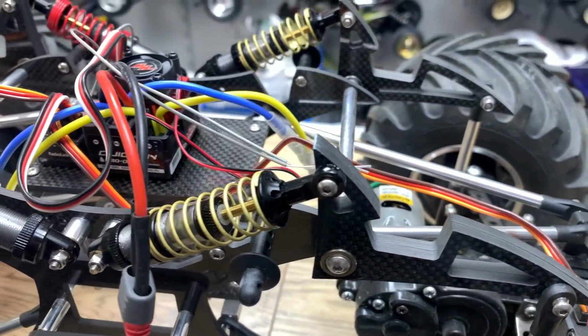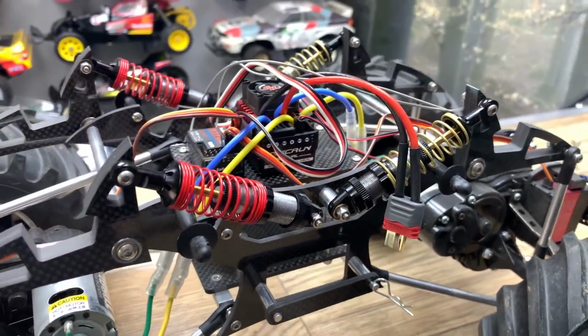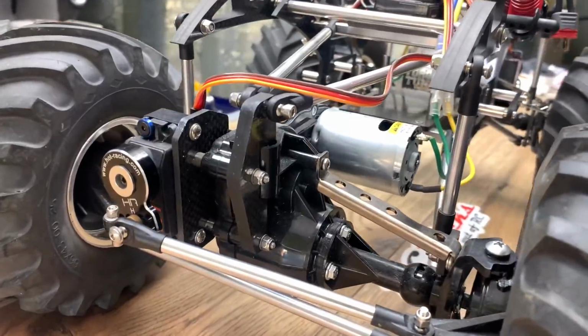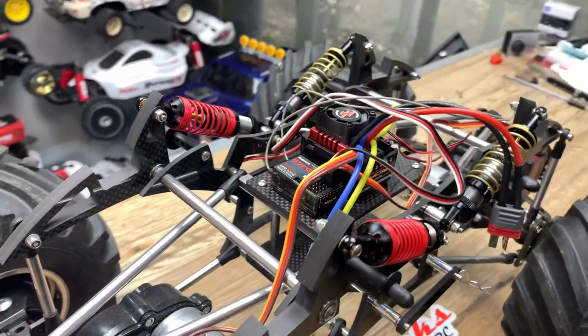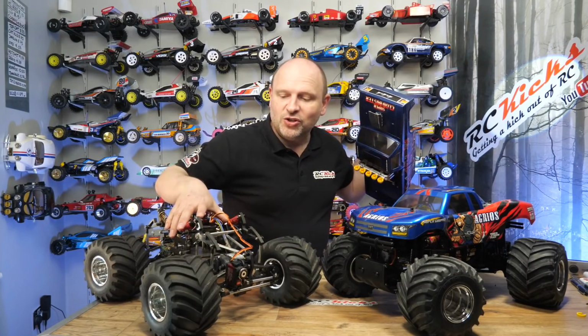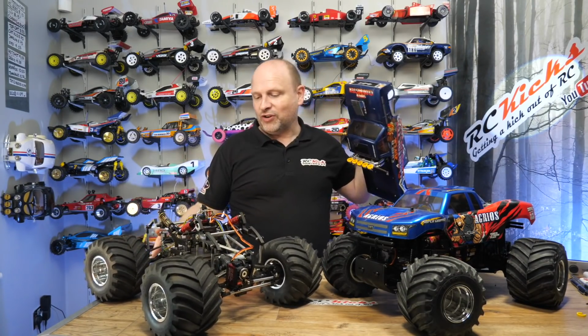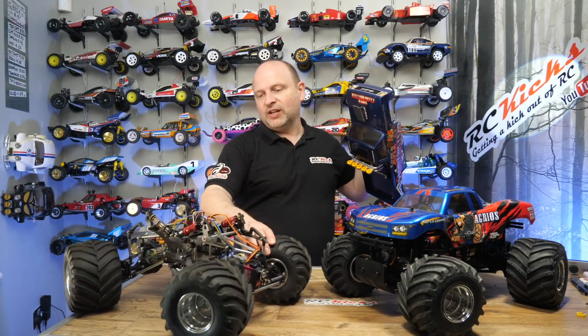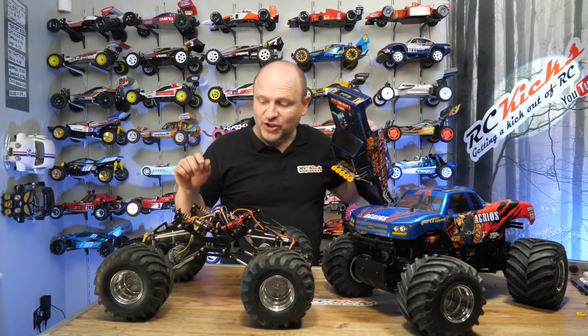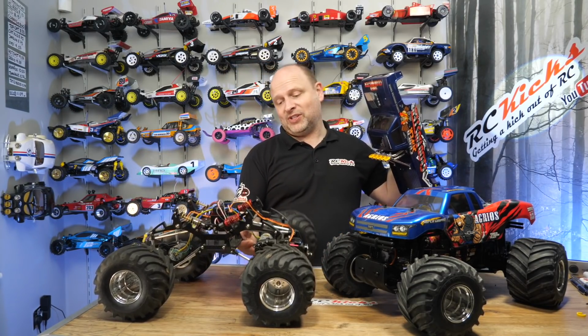Running on a mixture of, I think these are shocks from Schumacher, but I could be wrong. They were from my parts bin. And front and rear diffs are standard Clods, but that's pretty much it. I've got the conversion to put the servos on the front and rear axle. It is all four wheel steer. And it's a Quick Run electronic speed controller running just two standard Torque Tune motors.